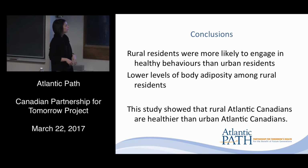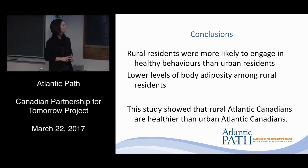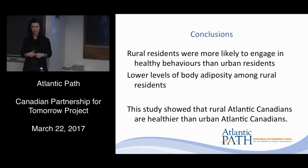And just as a conclusion, because I don't want to keep everybody too late, since I know Jason has to get up here and tell you all about how you can use all this excellent data: rural residents are, unusually, more likely to engage in healthy behaviors than urban residents. There are lower levels of body adiposity for our rural residents as well. So rural Atlantic Canadians are apparently healthier than urban Atlantic Canadians. So we should all move back to the farm.